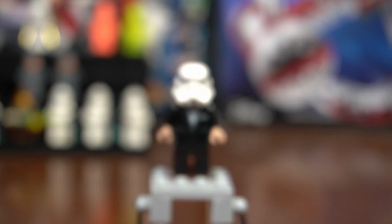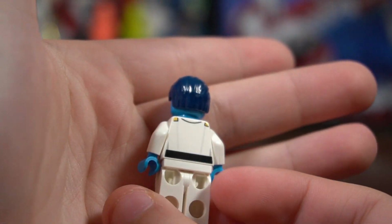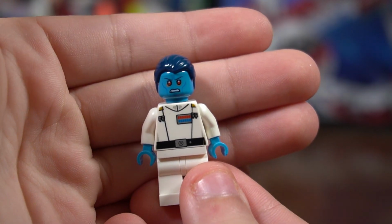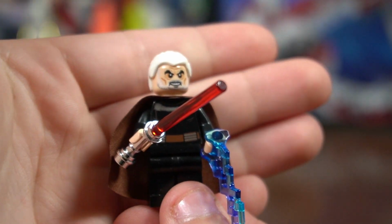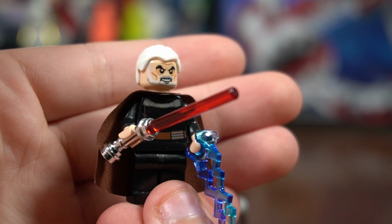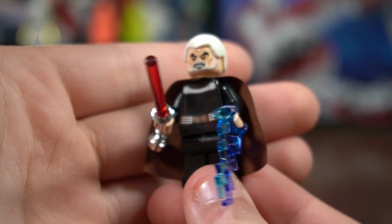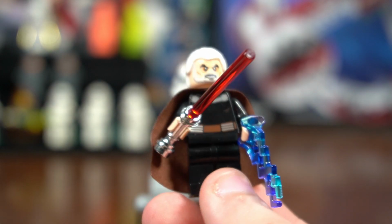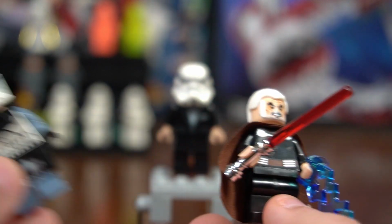And then we also have Grand Admiral Thrawn. This is also just a super clean, nice figure that I'm a big fan of. And lastly, and this probably comes in as my favorite figure, it's got to be this Count Dooku. It's kind of like a plain basic figure, but something about it, I just love this figure. This is probably my favorite. I would say Wolf is probably my second favorite, and then Thrawn is my third favorite of the figures that are in my collection.